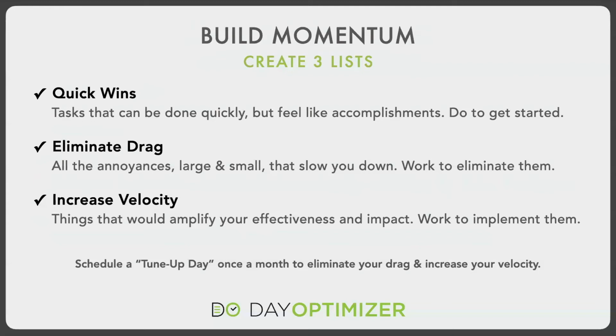I like to talk about it as if you are driving in a car. You don't go from 0 to 60 miles an hour right away. You press on the gas pedal and you increase it. So think about creating a quick win list of some 5-minute tasks that I can get done that will feel like accomplishments. Here's some 15-minute tasks. Here's 1 or 2 half-an-hour tasks.